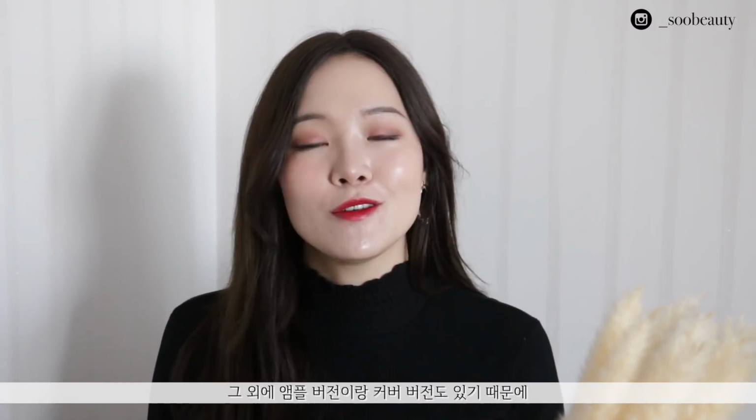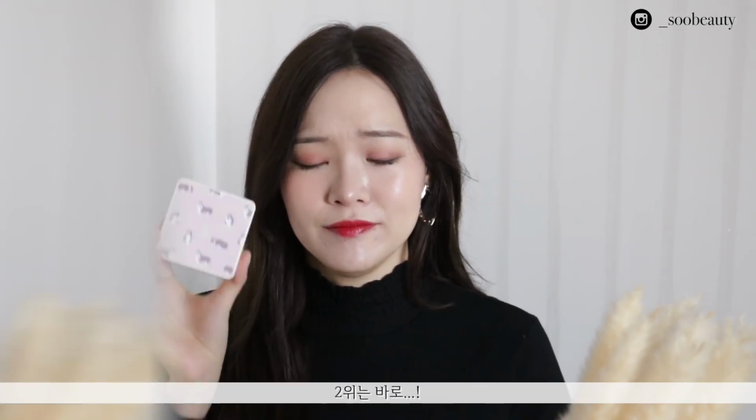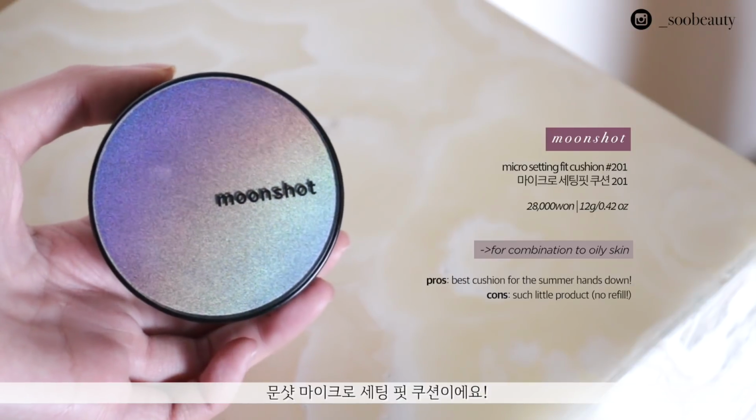And what I also love about the Wonder tension packs is that they have different formula types. The one that I have is the moist type, and I feel like this one is the most suitable for combination skin in this type of weather. But they also have the ample version and also the high coverage, the intense coverage version. So you can definitely choose according to your skin type. I think that's really great. But yeah, excellent cushion.